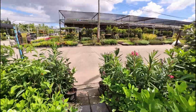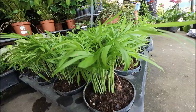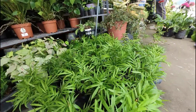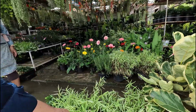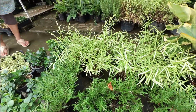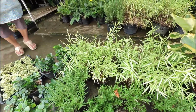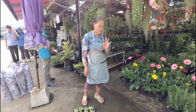I'd found a couple of things that I wanted to pay more than just a little look at, so I went to get my wallet and went back to buy some more bamboo. This light coloured one here that I'm buying 3 more of, I've had some of that in the past and I've planted it out the back, but I'd like some more.